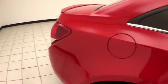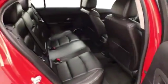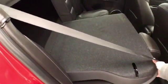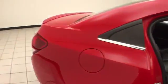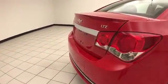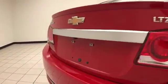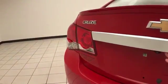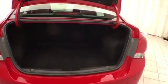5-star front and side government crash rating. Seats 5 with a leather interior. Split seat back folds down to accommodate longer cargo items. Backup camera, along with rear parking sensors for additional safety. Spacious trunk. Wide opening makes it easy to get things in and out.